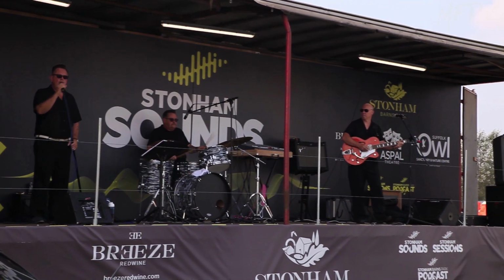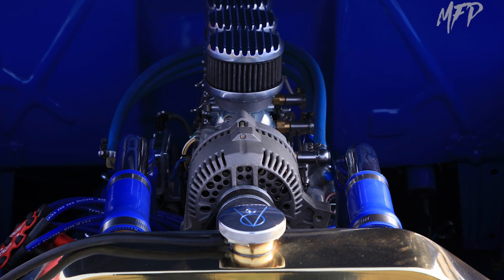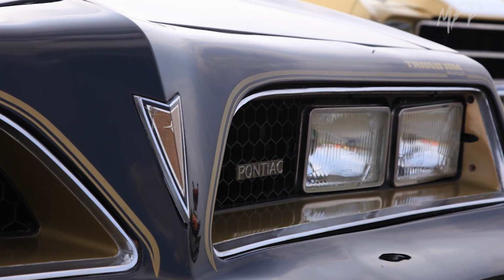So I decided to go out, just have a look around, and just to see some of these cars. For you guys in the States, it's probably a bit more common practice, but here in the UK, it's certainly not as common to see, and it's quite a treat, I will say that.